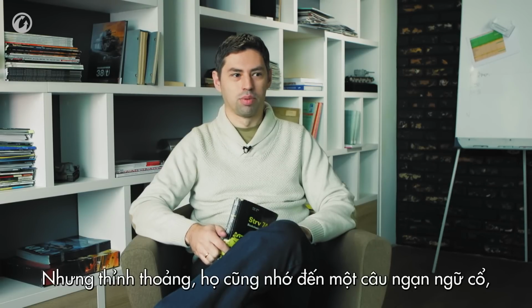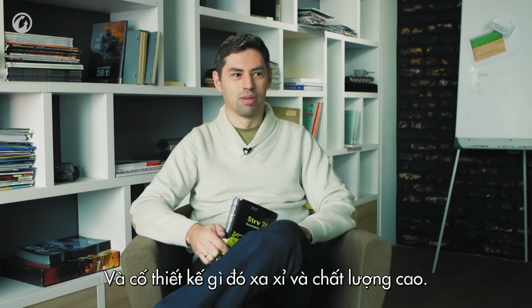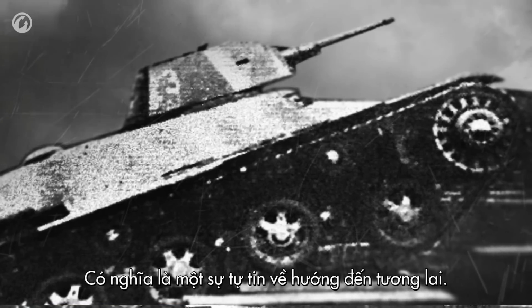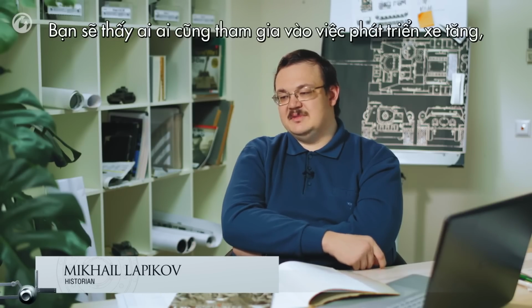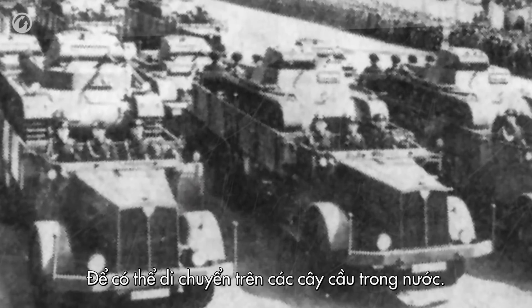But sometimes they also remembered an old proverb, "We're not rich enough to buy cheap things," and tried to design expensive and high-quality things. Among other things, their own tank program meant a certain share of confidence in the future. And if you look at post-war Europe, you'll see that everyone was working on tank development, even Germany, who weren't allowed to. So the Swedish military ordered a light vehicle weighing no more than 12 tons, so that most bridges could cope with their weight.